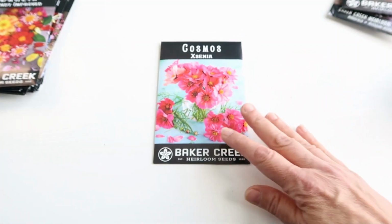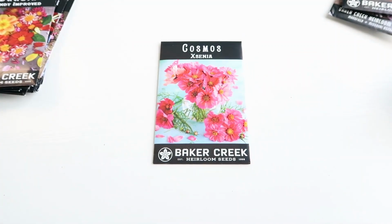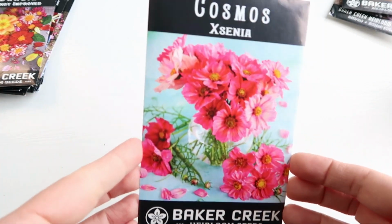Next, cosmos. I have a lot of cosmos already in my stash. I even have seeds that I saved from cosmos that I already grow. This one, though, really struck me as absolutely gorgeous. Now, I don't know exactly how to say the name.